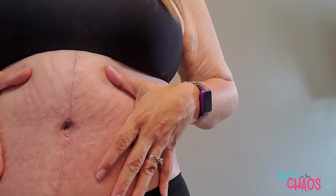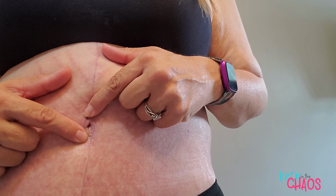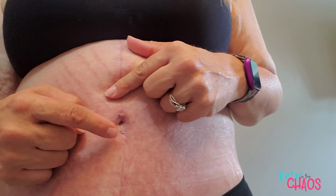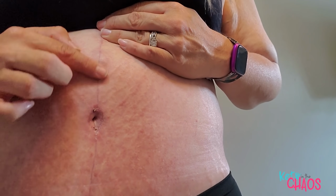You can see my belly button now. It has one and two little scabs. I actually think these might be sutures, and I'm hoping they will pull them out or remove these scabs at my Tuesday visit coming up this next week. But look how tiny and skinny that scar is now. It is like a pencil line.